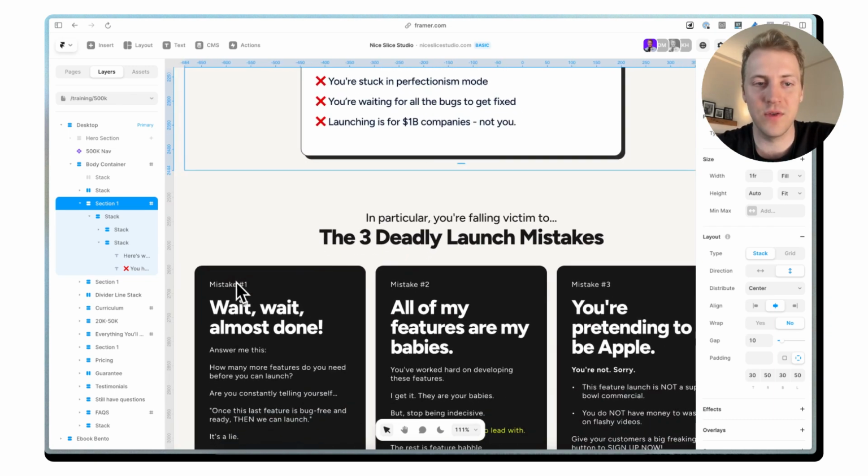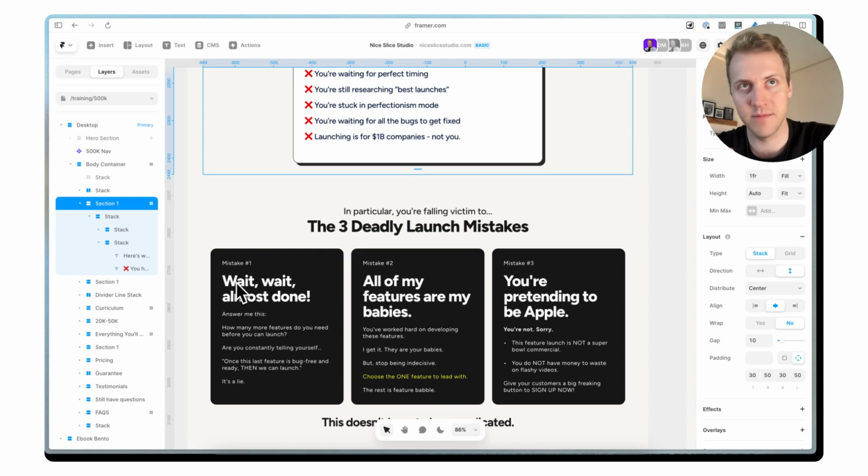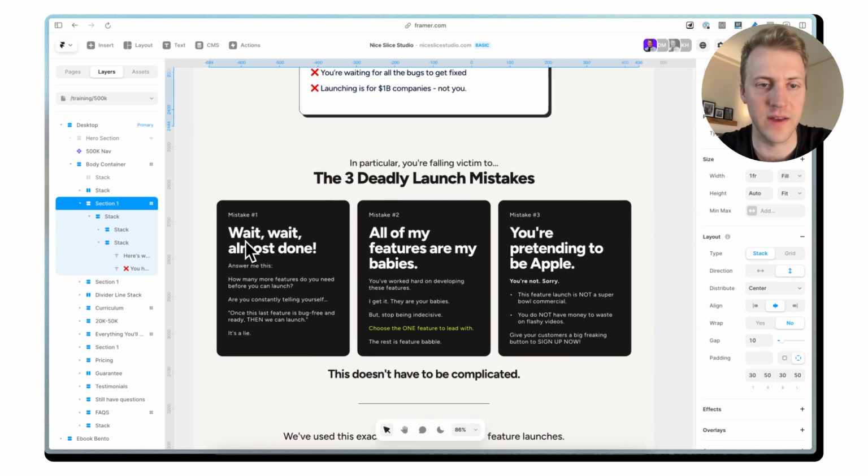Now I'm getting into what I like to do, the 3 deadly mistakes, or here are the 3 big things that are holding you back. I had fancy names for this, like the Apple effect, or the all my features. I think it was the alter ego effect. I had some weird names for this, and what I should have just done is just name it simply. So mistake number 1, wait, almost done.